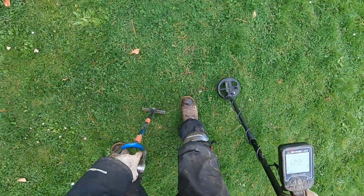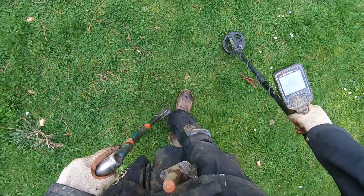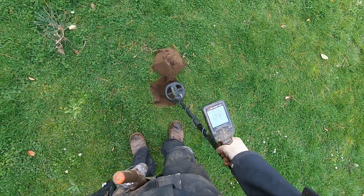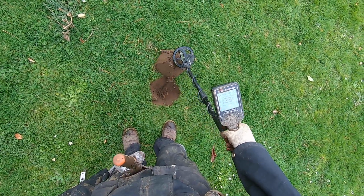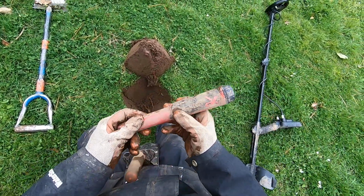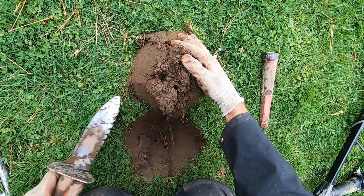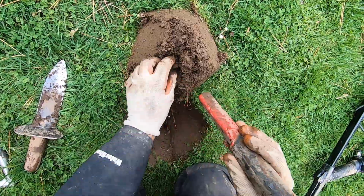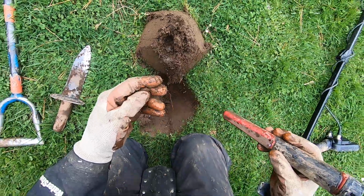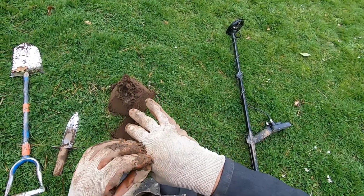I'm getting a good target here. Let's check this one out, man. I'm interested in it. Getting a hit in here. It doesn't sound good though. Come on, baby, come on. Looks like we can use some iron here. It's a freaking button right there, man. It's a button. Right there, go.